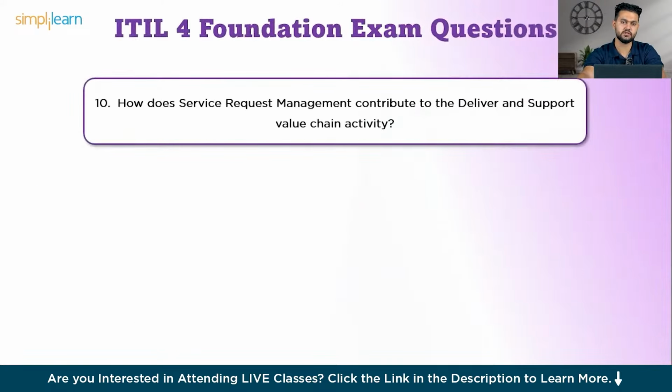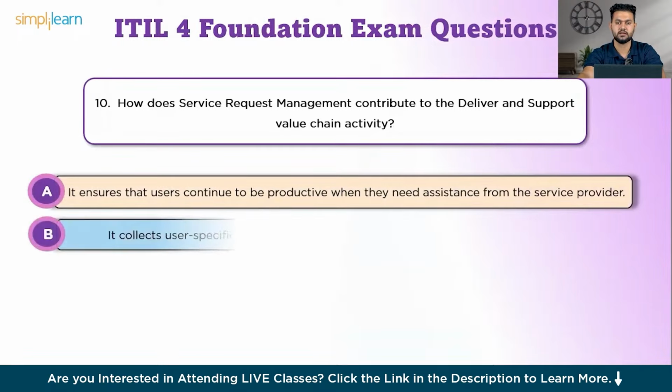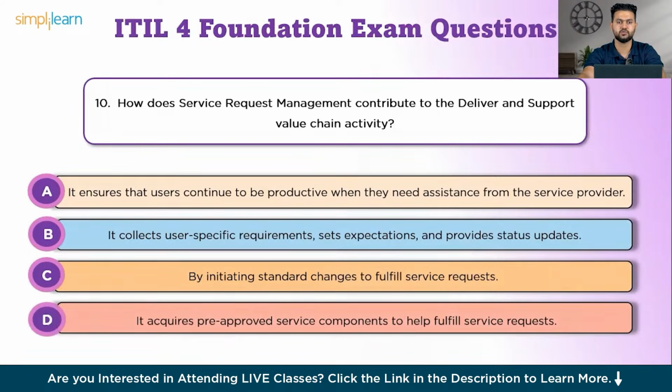How does service request management contribute to deliver and support value chain activity? So this is the question. Option A is it ensures that users continue to be productive when they need assistance from the service provider. Option B is it collects user-specific requirements, sets expectations, and provides status updates. Option C is by initializing standard changes to fulfill service requests. And option D is it requires pre-approved service components to help fulfill service requests. You can select the correct option.